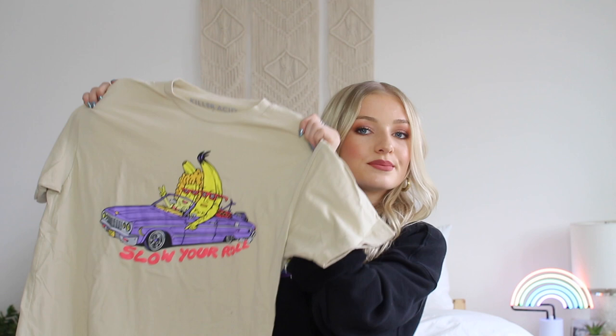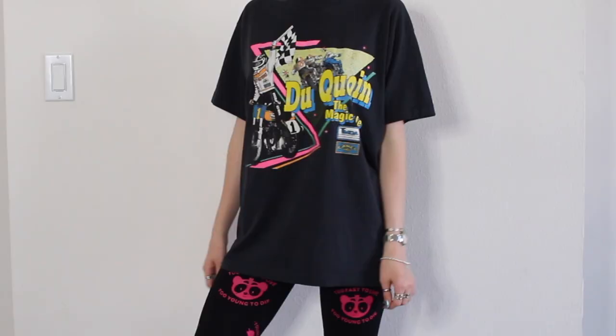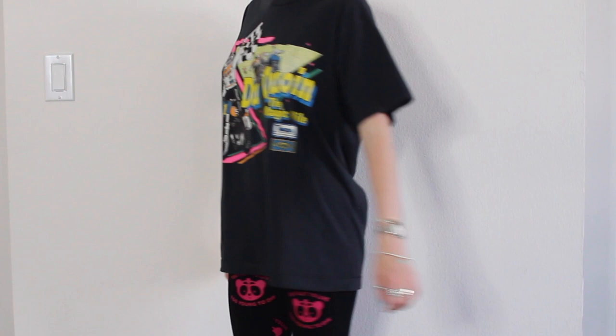At Reformation Vintage, but it also is a graphic tee, and I'm so in love with it. Just looks like this. Love the colors, super neon, super in. And I mostly just wear it with leather pants. These are the Truv leather pants from Nordstrom like 4 years ago, but if you Poshmark Truv leather leggings, they will pop up because people are selling them.